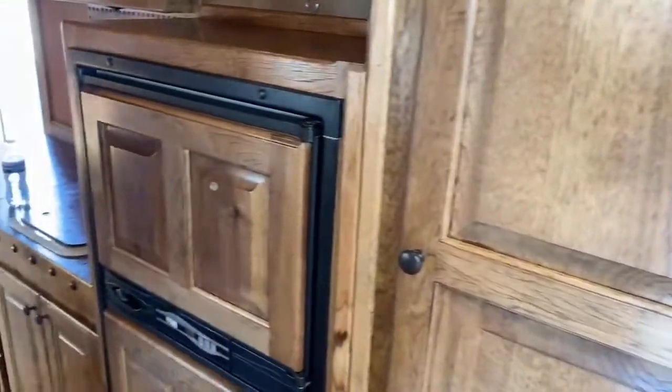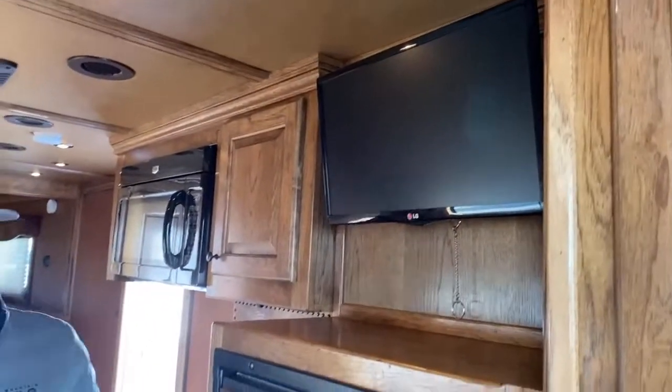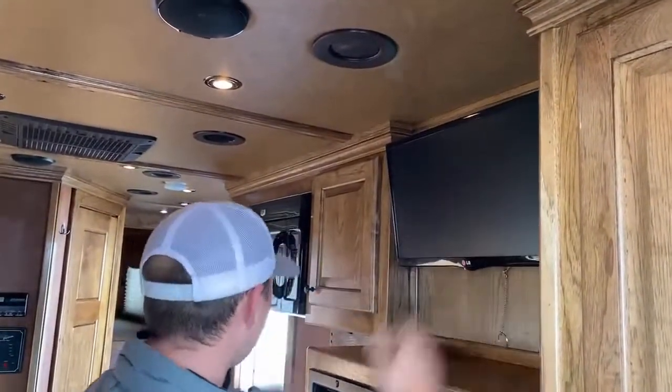Here above your fridge is a TV. This TV does swivel and mount, so you can watch it from the couch like it is right now, or you can really simply unchain it and swivel it. You get a view from the other end of the couch, or if you're sleeping on that couch, whatever it may be.